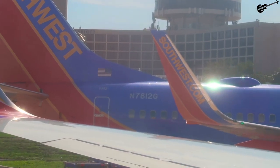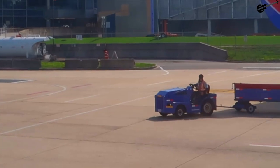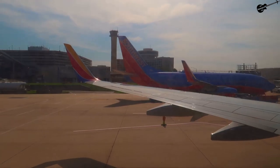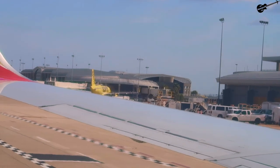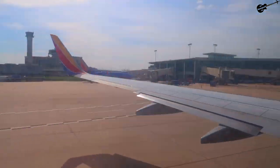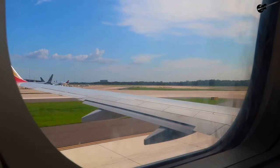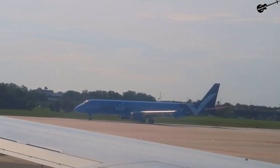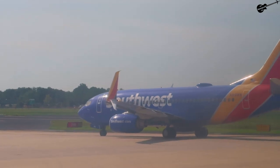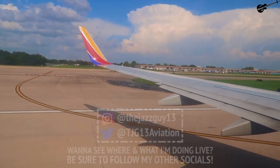Good afternoon from the flight deck. Welcome aboard Southwest Airlines flight number 1917. Going to Fort Lauderdale. Clear skies, 90 degrees, up aboard.